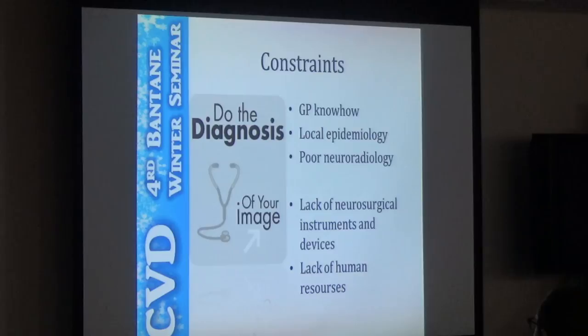The first is related to diagnosis, particularly of vascular, neurovascular pathology. The general practitioners don't have sufficient know-how to think about a vascular or neurovascular pathology. Then there is the local epidemiology. In terms of pathologies in Mozambique, we have malaria. You know what malaria is? A parasitic disease. So we have lots of malaria.